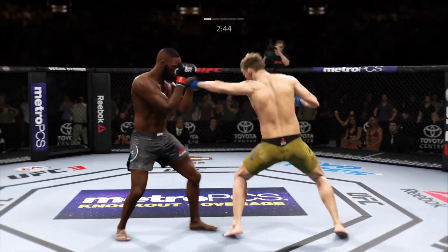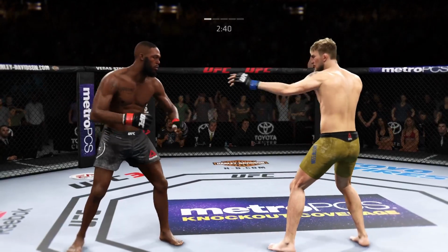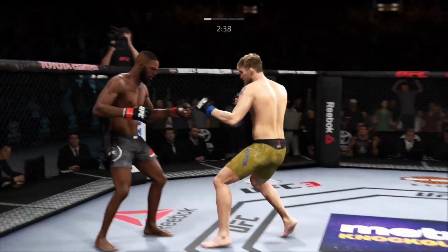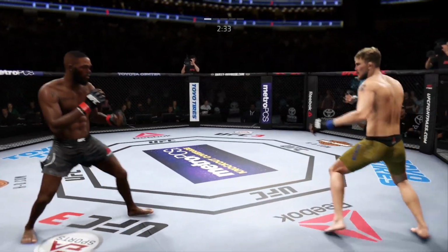How about that shin? Big shot to the head. He's hurt. He's got hurt here. Nice leg kick.